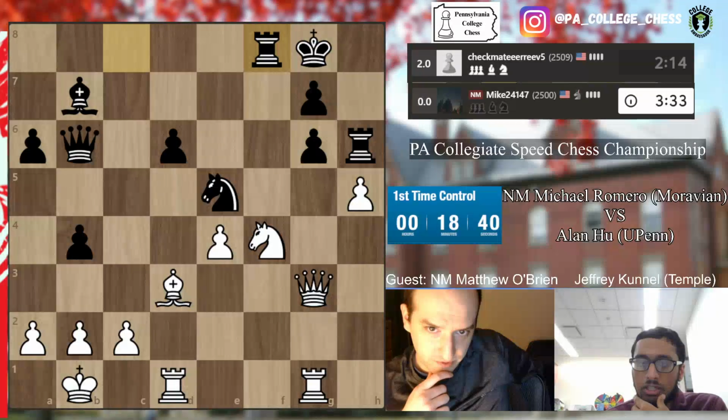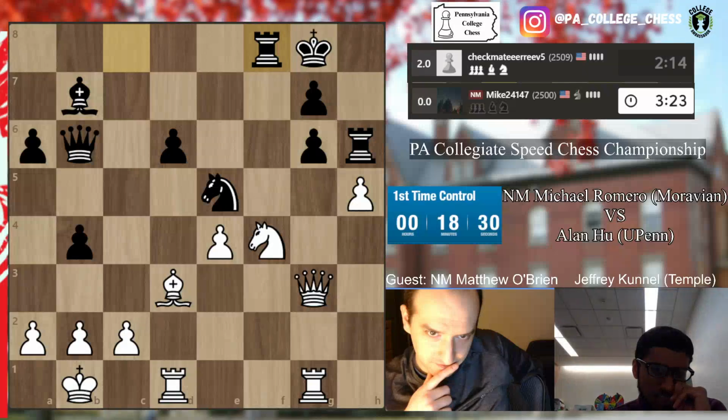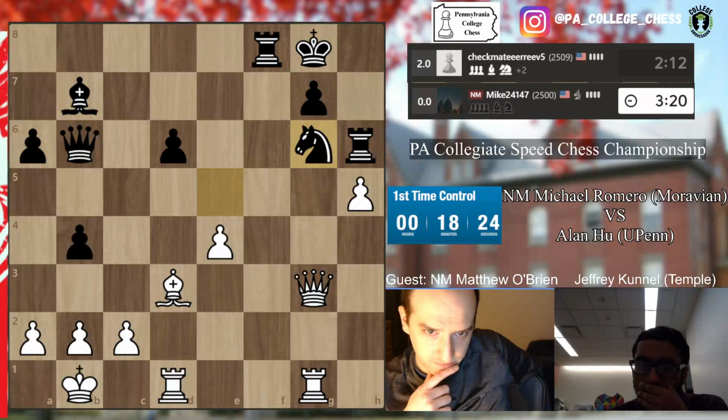So which way do you take here? Or do you not take anything? Just play rook f1 and g6. Maybe. What does g6 do? You play rook f6, or e6 with a knight. I think that makes a ton of sense. Yeah, okay. Probably.